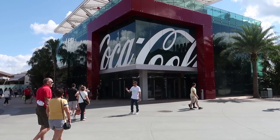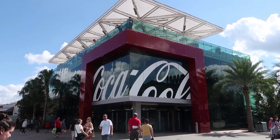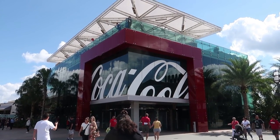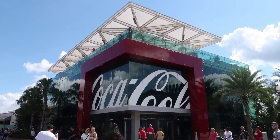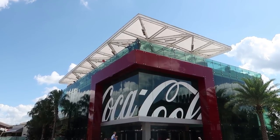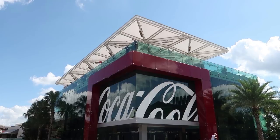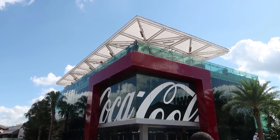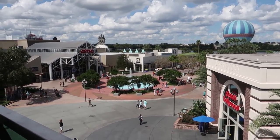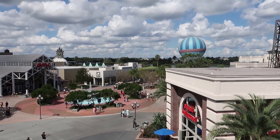Another cool experience that they have here is the Coca-Cola store. As you can tell, it's really, really big. They have all the Coca-Cola merchandise you would want. They also have a meet and greet with the Coca-Cola bear. And then up on top there, they have a place where you can get your Coca-Cola drinks. They even have a flight with different Cokes from around the world. We're up on top of the Coca-Cola store, and as you can tell, there is an amazing view up here.